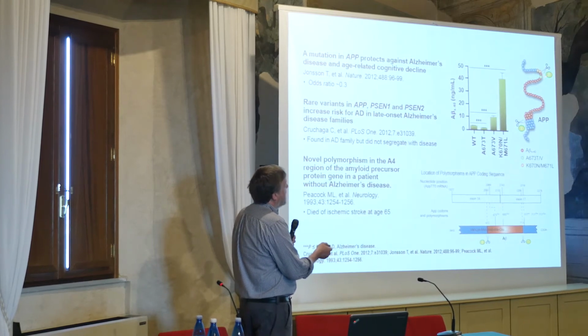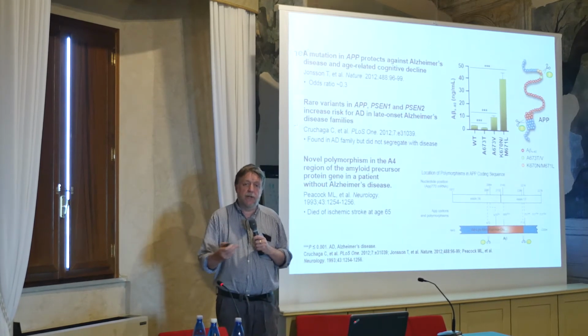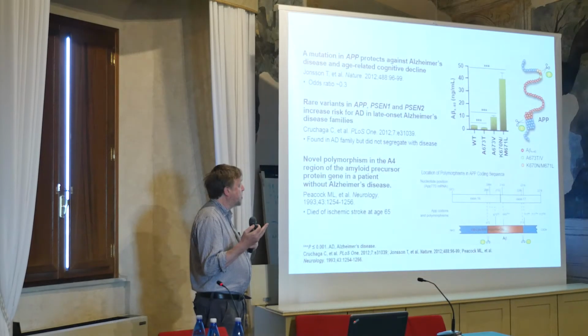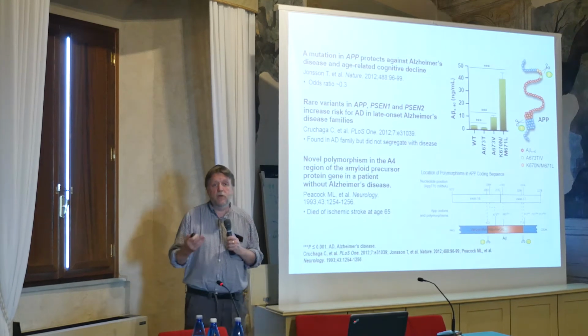This mutation is here, and this mutation prevents amyloid being liberated from the amyloid precursor protein, and these individuals do not get Alzheimer's disease. They produce less amyloid, and they do not get Alzheimer's disease. The only case I know of personally is to do with a Finnish collaboration we have, an individual who died at 102 years old with no amyloid deposition in their brain at all. So a very unusual case.